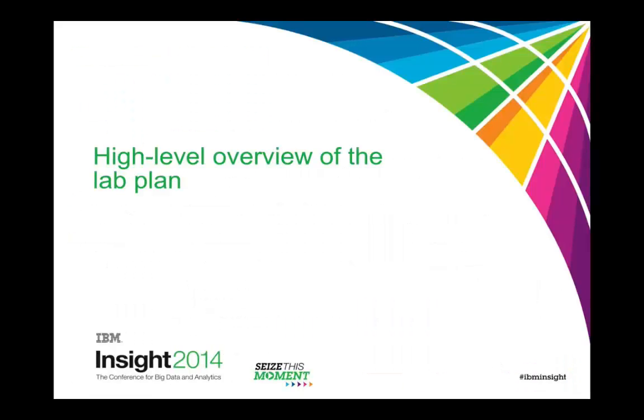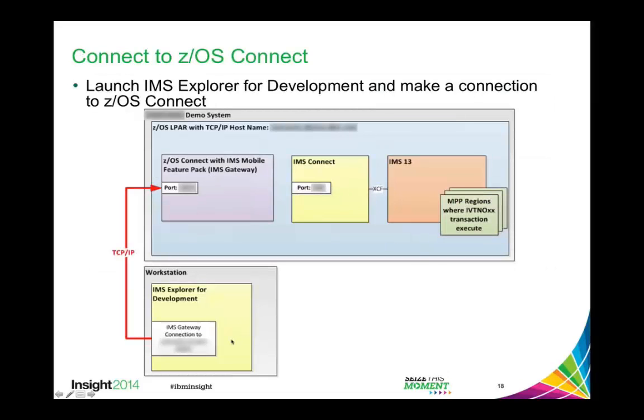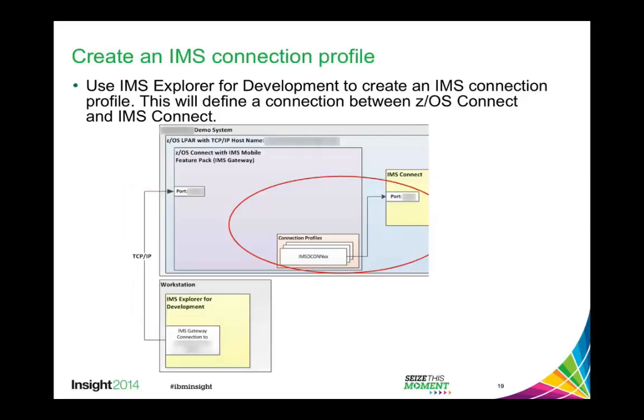So a high-level overview of what we're going to be doing here is we're going to connect up to a z/OS Connect that's available on a demo system. We're going to first make a connection from our workstation using IMS Explorer for Development to z/OS Connect. Then from that tooling, we're going to start deploying artifacts. Some of the artifacts include connection profiles, and these connection profiles describe how z/OS Connect should connect to IMS Connect on the back end.